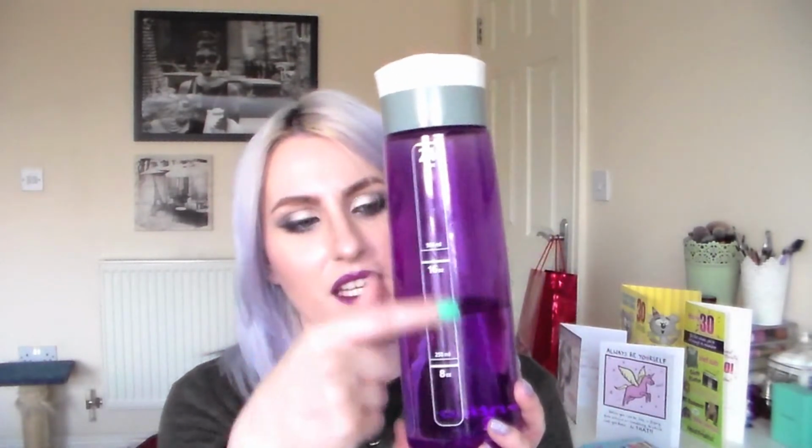This is a 24-ounce flask. You can see the numbers here. I believe that's 750 mils. I could be wrong, I think that's right. I tend to try and drink 3 of these per day. I'm absolutely terrible with water. It's not really my favourite thing to drink. I just find it really boring. But this has really helped.